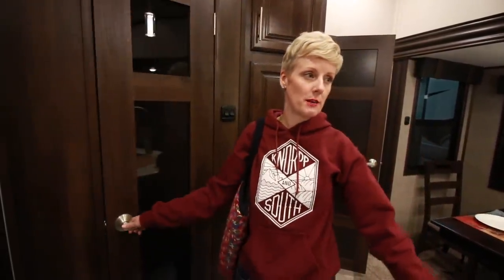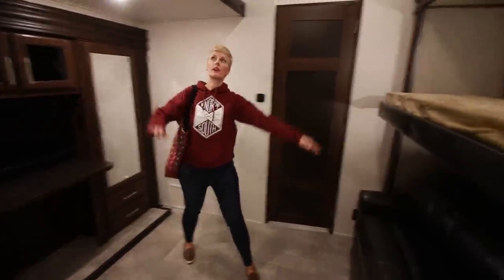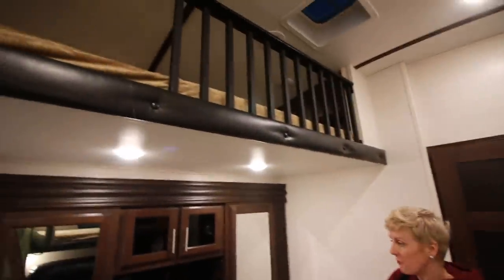Now, it does have an island. Like I said, I sometimes think these get in the space, you don't have as much floor space, but you make up for it back here in the back bedroom. This bunkhouse is a really interesting layout. Look at all of this floor space. And then you can make this sofa to sleep too. You've got a bunk. And then you've got this cool loft bunk. So you've got tons of floor space.